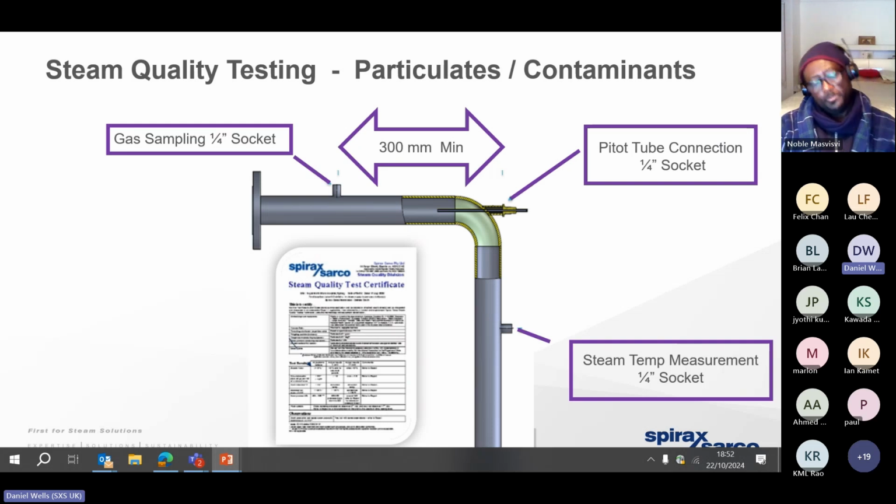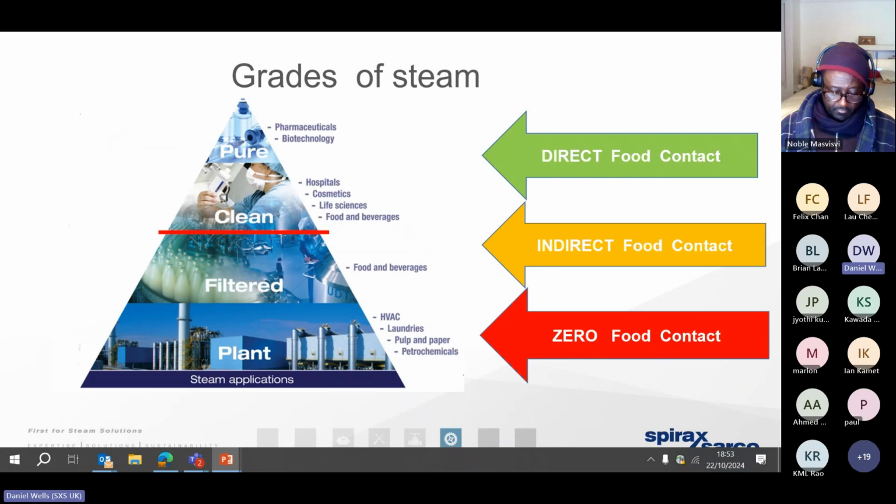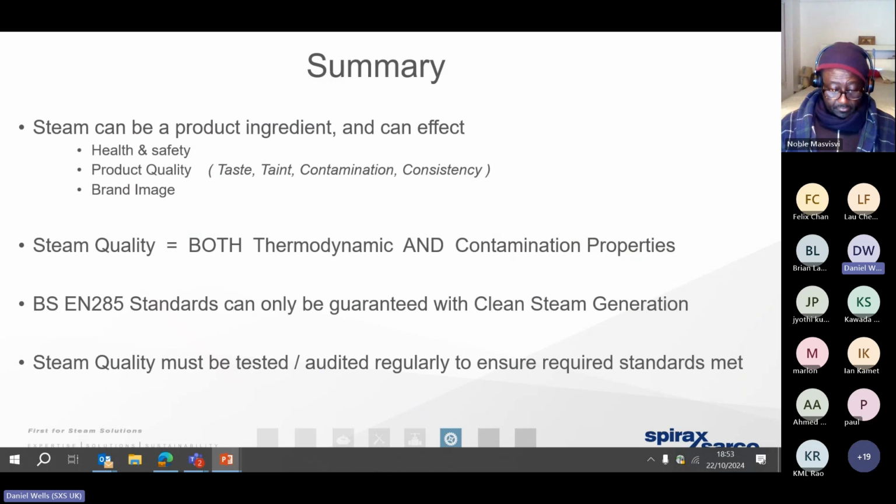Now, the problem we have is that those manual tests that we spoke about, they're like a snapshot. It's like comparing a photograph to a video. Those tests, we may undertake them at 9 o'clock on a Monday morning. We may have an excellent condition of steam that's fully EN285 compliant. 25 minutes later, the boiler conditions and the process demands changed, and we've no longer got the appropriate condition of steam. So it really reminds us that if we've got a requirement for an excellent condition of steam, the only way that we can achieve that, and the only way we can meet the requirements and the demands of not just EN285, but also EC1935, is by applying that HACCP and moving up the steam condition triangle, generating clean steam from a standalone, dedicated clean steam generator.